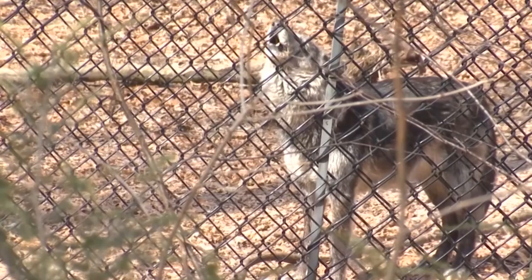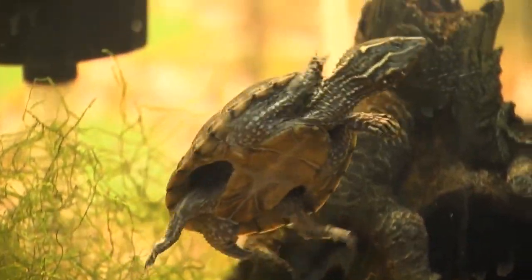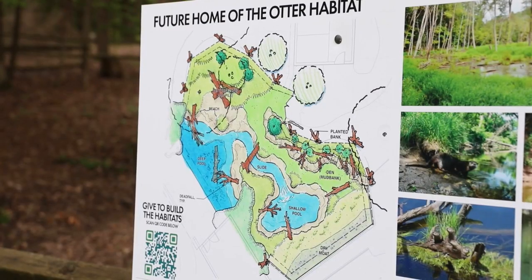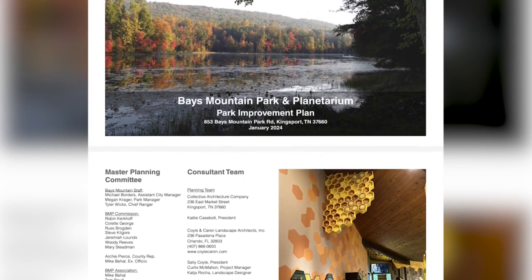And I know you all did a survey, and a lot of folks said they wanted to see improvements to the animal habitats, and that's where things are going to start happening next. Yeah, so we did a park improvement plan. We did a whole plan on how people wanted to see Bays Mountain improved. That plan is published on our website for people to go look at. You can see exactly what we're planning on doing. But like you mentioned, the animal habitats is next.